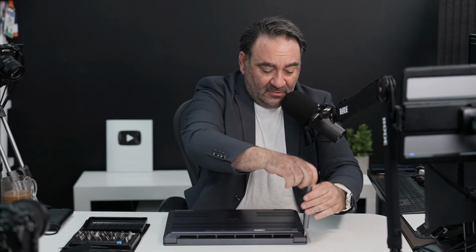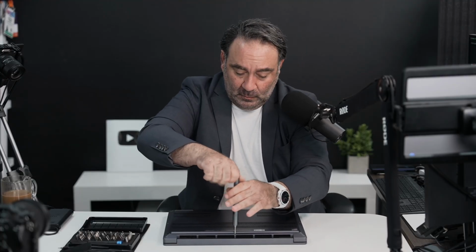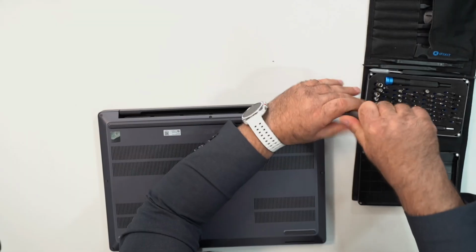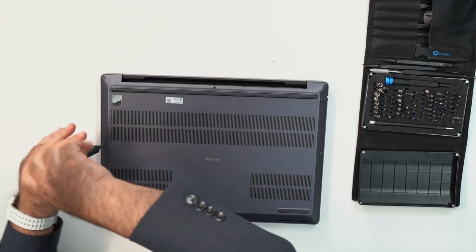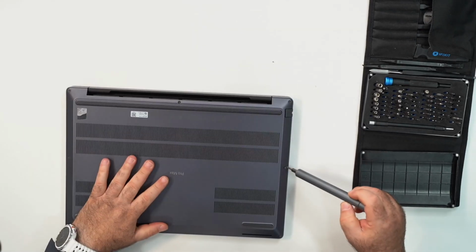So let me just screw this back in, and then we'll get that next to it. We'll see the differences in weight, and so forth. So we'll see. And again, love having these captive screws. You know how many of them I've lost over the years when they're not. So I've had my share, that's for sure.